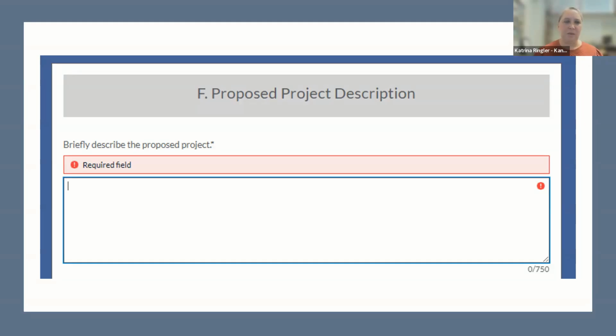This gives the grant committee, as they're reviewing applications, a preview so that they understand as they get more into your narratives what you're trying to do, what your goal is, and what this grant is really about. It's a window project, it's a roof project, it's a masonry project. So as they read your other answers, they understand that.